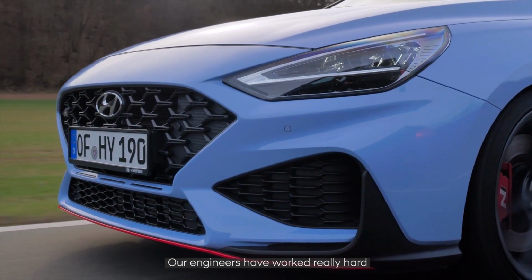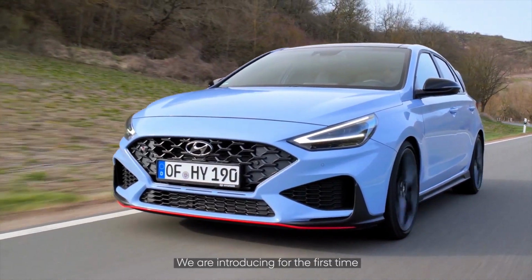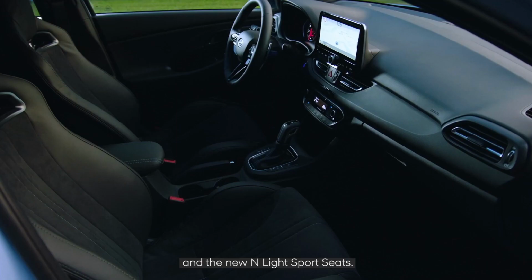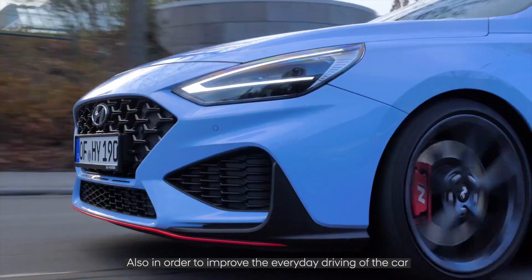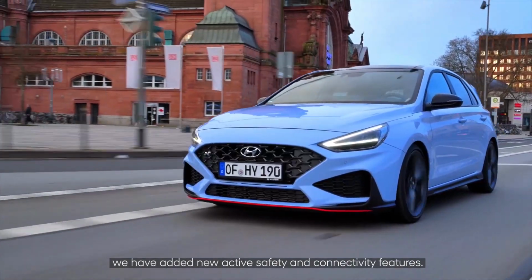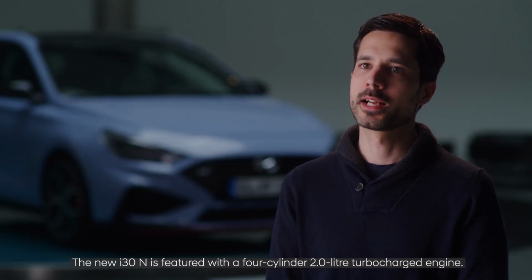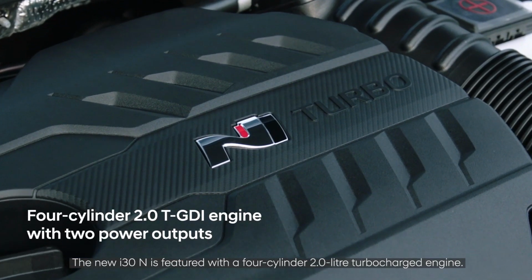Our engineers have worked really hard in order to improve the weight of the car. We are introducing for the first time the new 19-inch forged alloy wheels and the new N light sports seats. Also, in order to improve the everyday driving of the car, we have added some new active safety features and some connectivity features. The new i30N is featured with the 4-cylinder 2.0 turbocharged engine.